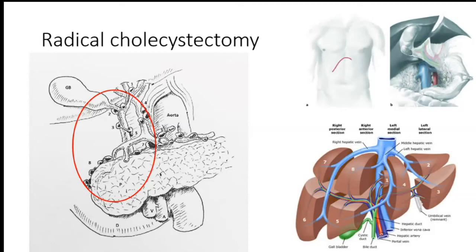Historically, the dogma was to do port site resection. This isn't commonly done anymore. There have been several studies that have shown that it's not really an advantage to resect port sites during this operation, as that's already an indicator that you have disseminated disease at that point.